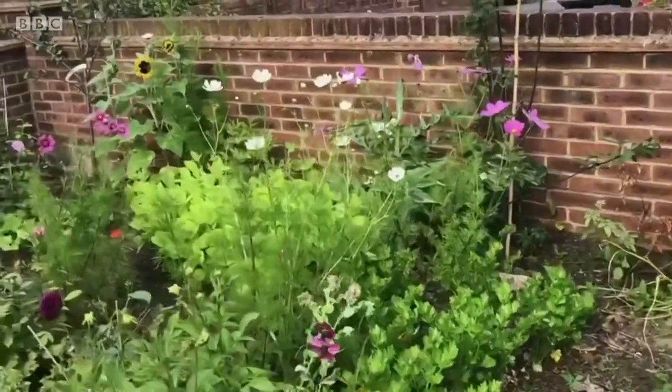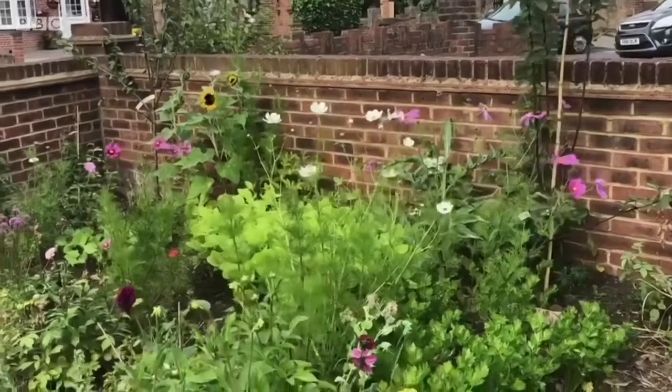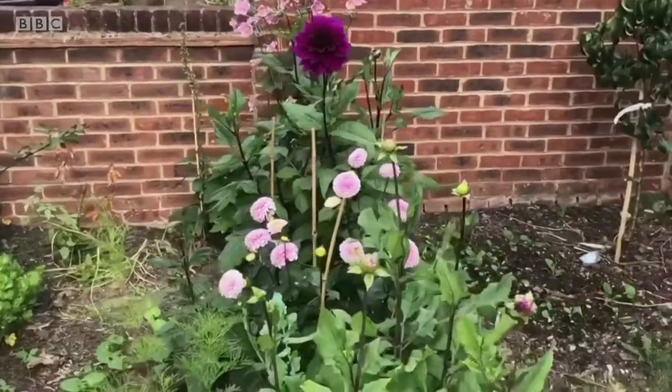We also planted a few fruit trees, so I've got a quince, a plum tree and a pear tree. So hopefully in the coming years we'll get lots of fruits out of those.